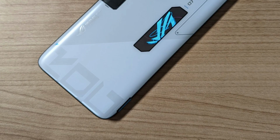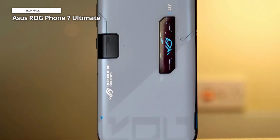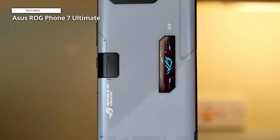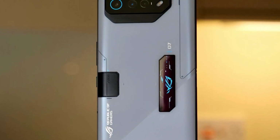The ROG Phone 7 Ultimate's rear panel display shows useful information, such as the device's charging status and notifications. When the phone's internal temperature gets too high, the automatic panel on the back will open to let more air in and calm things down, thanks to Asus' thoughtful design.